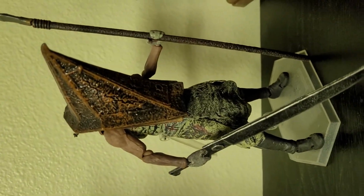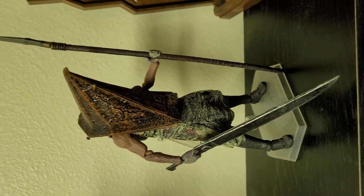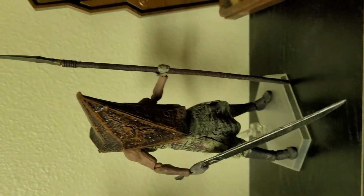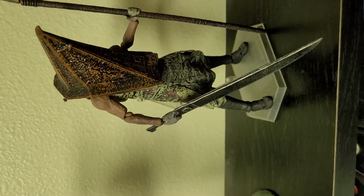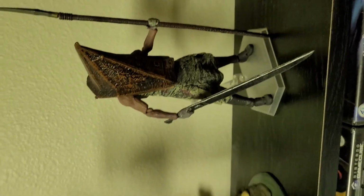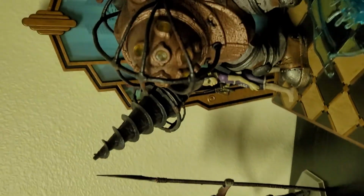Alright, and then we got the mighty Pyramid Head. Another Figma statue. This one actually was sold to me by my brother for, I think it was just 10 bucks. And I love Silent Hill. And if you love Silent Hill, then that means you love Pyramid Head. From a distance, of course.